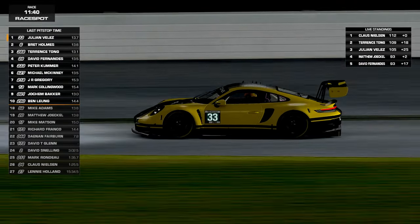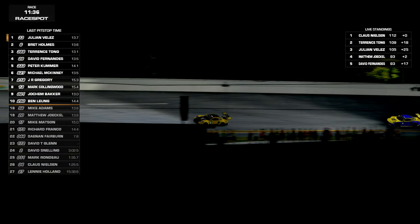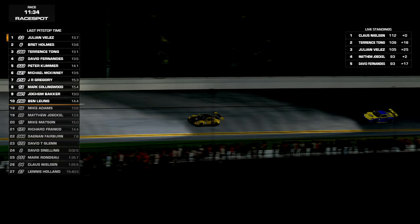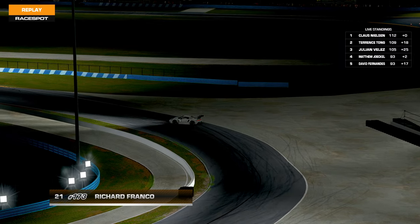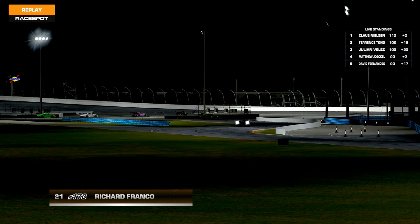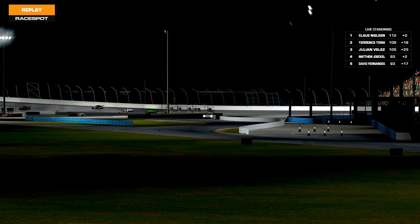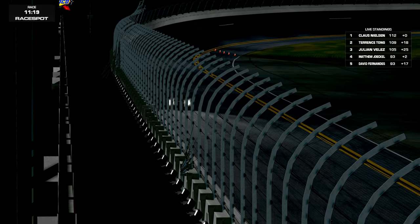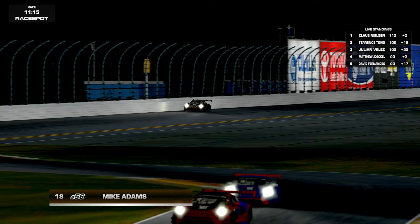That was 6 tenths faster than David Fernandez, who's now having to work a little bit harder to get onto the podium after what's been a long rise up from ninth place. Richard Franco has already had a few scares this race, has gotten it repaired, but slips out from under him anyways, and he'll get back racing, but with maybe a little bit of a slower lap.